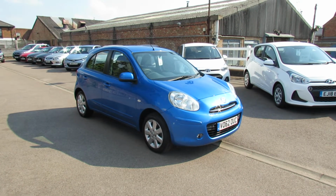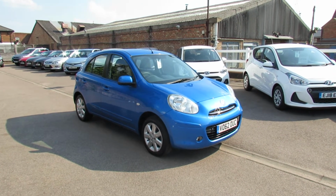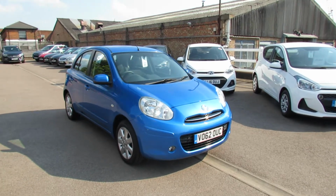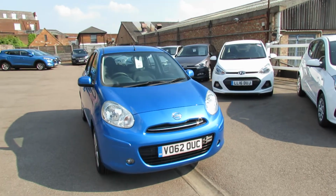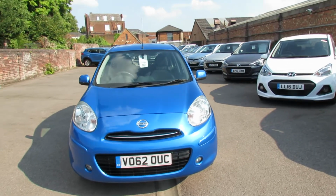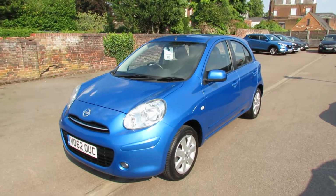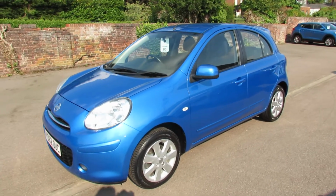So let me tell you about this car. We've got a nice small Nissan Micra, and it's a 1.2 automatic. It's one we've just taken in part exchange, as you can see, finished in metallic blue. Car was registered in 2012. The car comes with alloy wheels, as you can see.